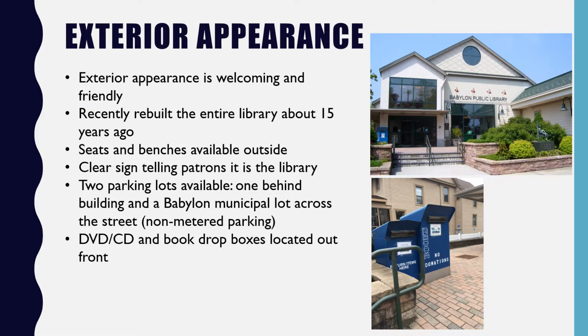The exterior appearance is very welcoming and friendly. In the spring and summer, they have a beautiful flower garden right out front. They rebuilt and expanded the entire library about 15 years ago. When I was growing up, it was about the size of a trailer. There are some seats and benches available outside to make it more friendly. There's a clear sign on the front of the building telling patrons that it's the library.